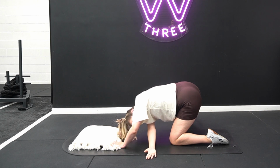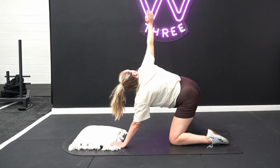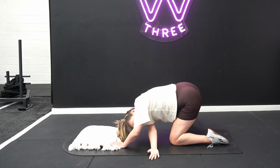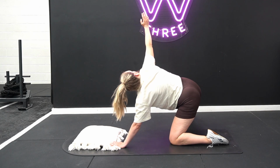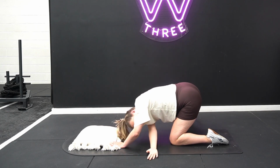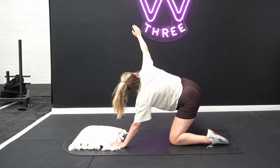So spending time doing thoracic rotations where we're really breathing into our side body and practicing 360-degree breathing, where we're breathing into our side ribs and also our back ribs. In through the nose and out through the mouth. Let's go 3 more for 3. You could also be adding in a slight push backwards of the hips for 2.